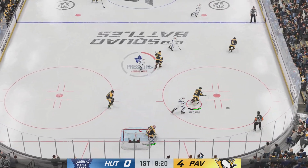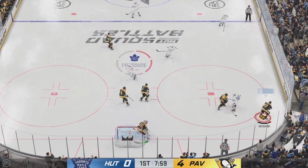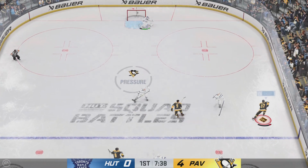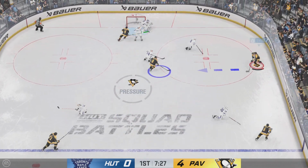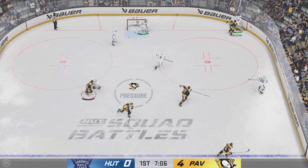Oh, a clutch save! There's no question the goaltenders know who the shooters are in the league and what style of shot they take, and he's able to get a perfect read on the shooter here. That quick release shot, he knew that wrister was coming all day long. Pace right in front, and that's blocked.